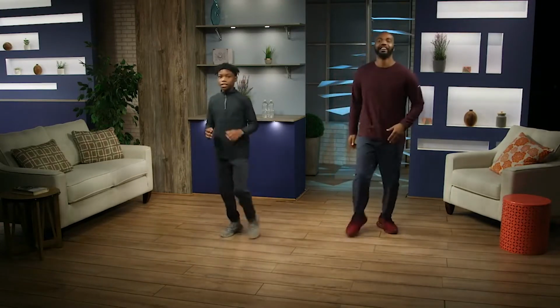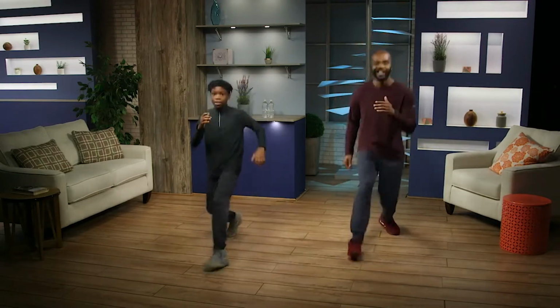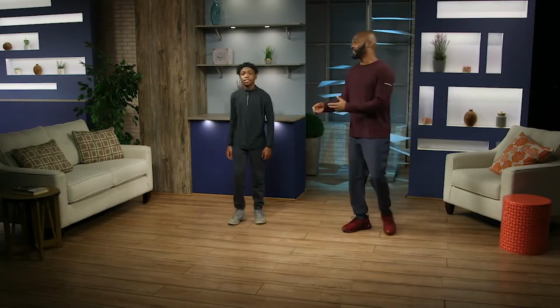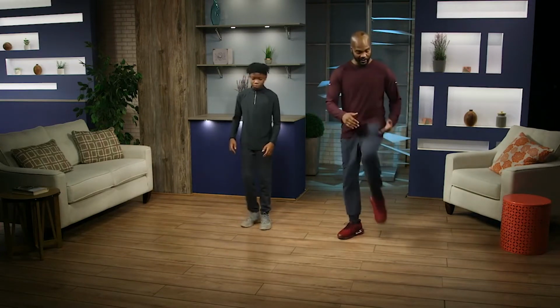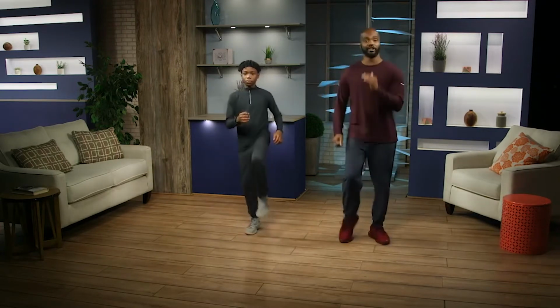Just move. And 5, 4, 3, 2, 1. Excellent job, guys. The next movement is gonna be knee raises. So we'll stand with our legs wide and let's raise the knees at or above the waistline. Get them as high as you can.